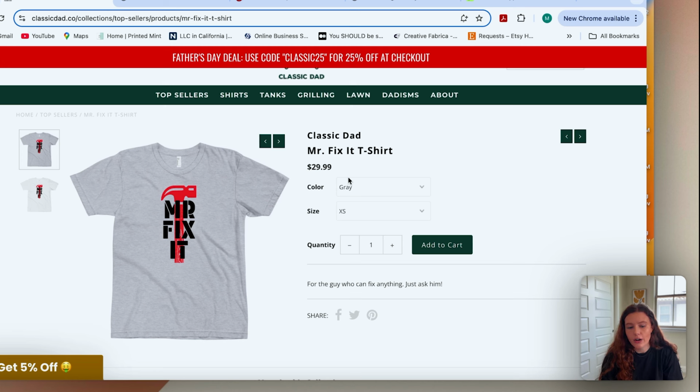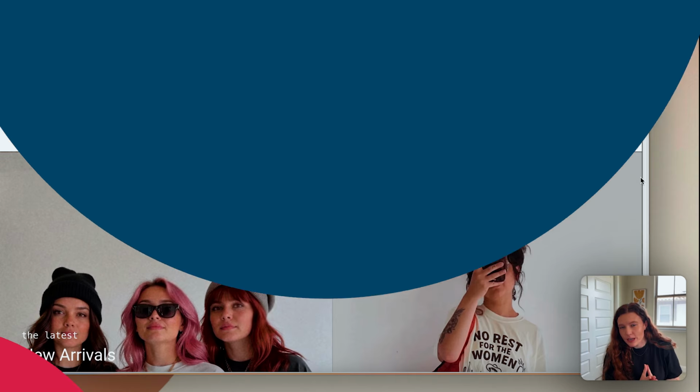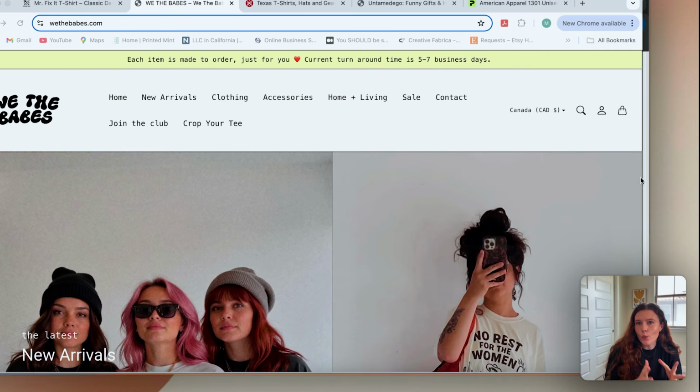So right off the bat here, you can see that this is a phenomenal margin driver for print on demand, and is something that is very simple to execute, and they've just crushed it by niching down into these dad tees. The next brand that I'm walking through is a brand called We The Babes.